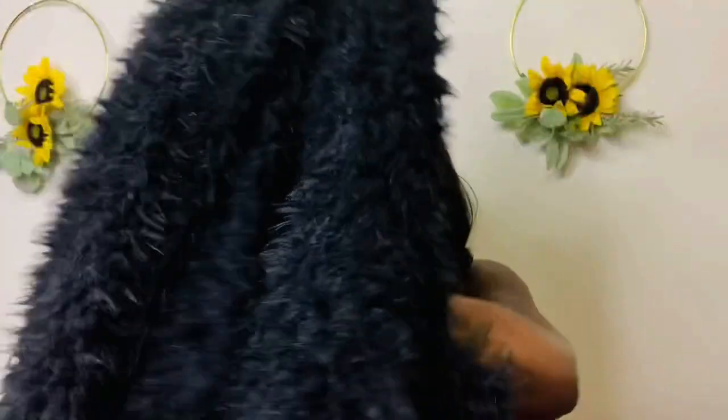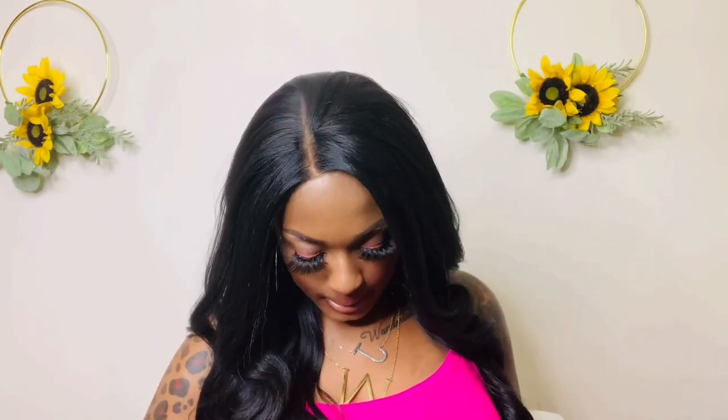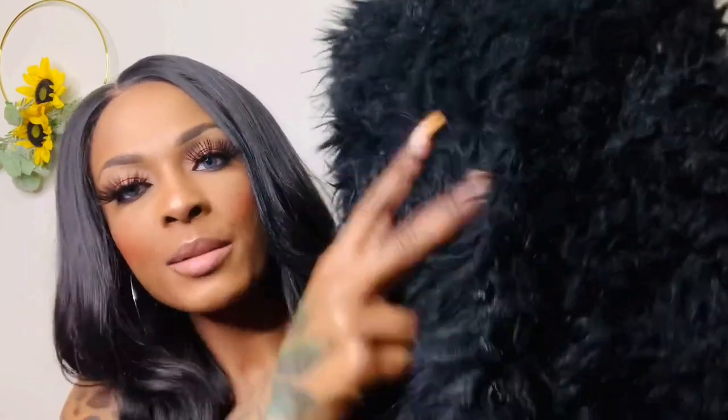Okay, get this one. So I know that tie-dye coat might have been a lot for y'all, so I got a solid color coat as well. And it is furry, if you can't tell. I got this one in a size extra large. Okay, it's a black furry coat. Kind of just like that. Not kind of. This one is just more of a fur. The other one was a fringe. And this is fake fur.